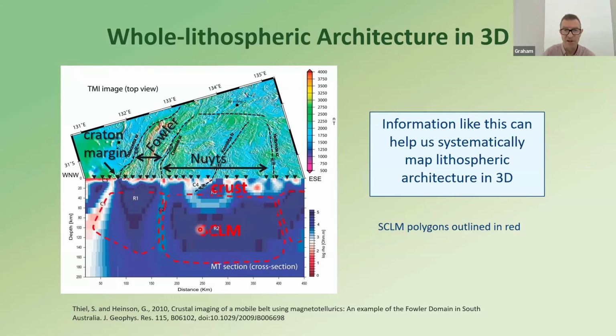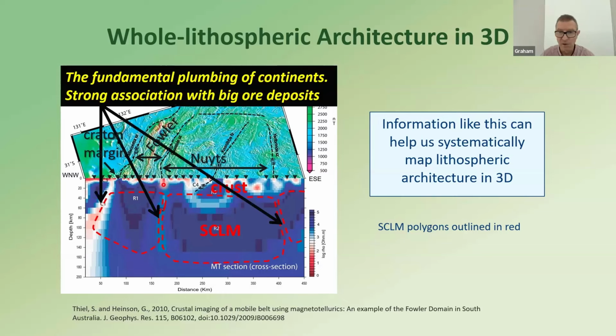So if you're mapping your continent in third dimension, you're going to be mapping these blocks in the third dimension. And it's these corridors that are where most of the action gets focused. And that tends to be where most of the big ore deposits are going to be as well, in those corridors above these points. Whether you're looking at the eastern goldfields of the Yilgarn, or the modern Andes, or pretty much every other terrain, you're looking at magmatic and hydrothermal fluids.